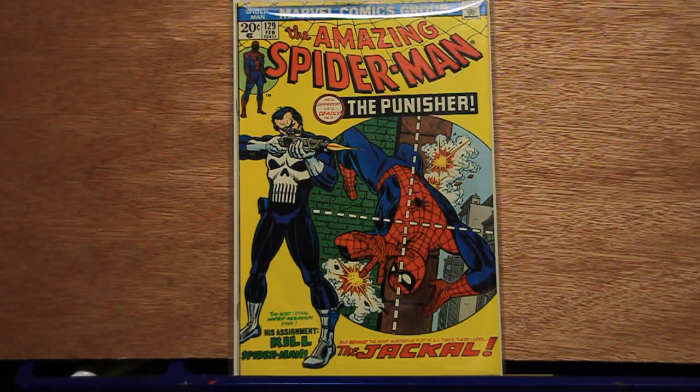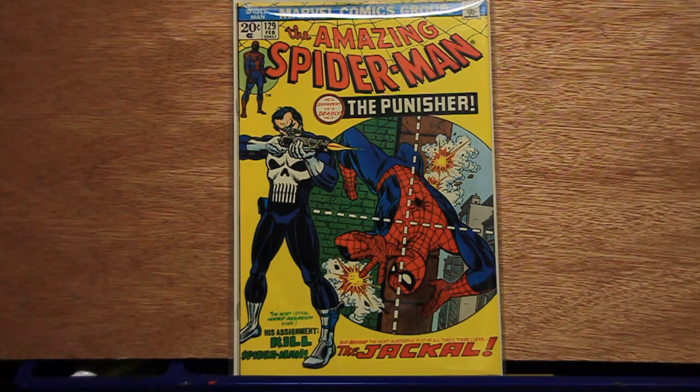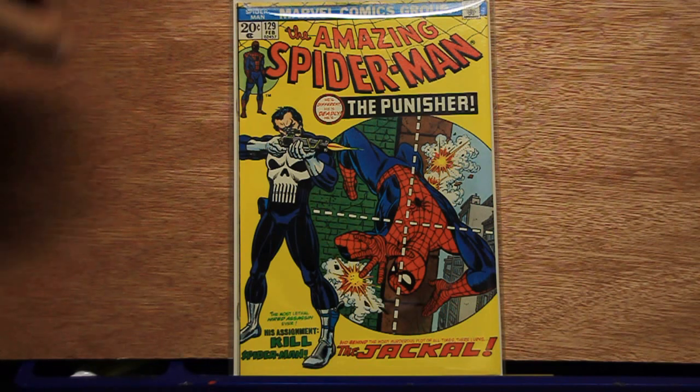Of course, we got 129 here. It's the first Punisher. It's just a cool cover. I mean, you got black, you got the red and the yellow and the blue. Of course, a man with a gigantic gun and go-go boots. I mean, you can't beat that. When Punisher rocked the white go-go boots, there was no stopping him.